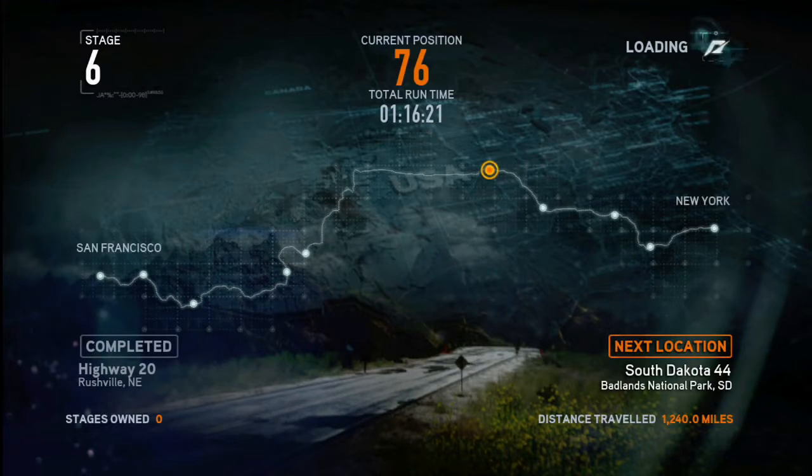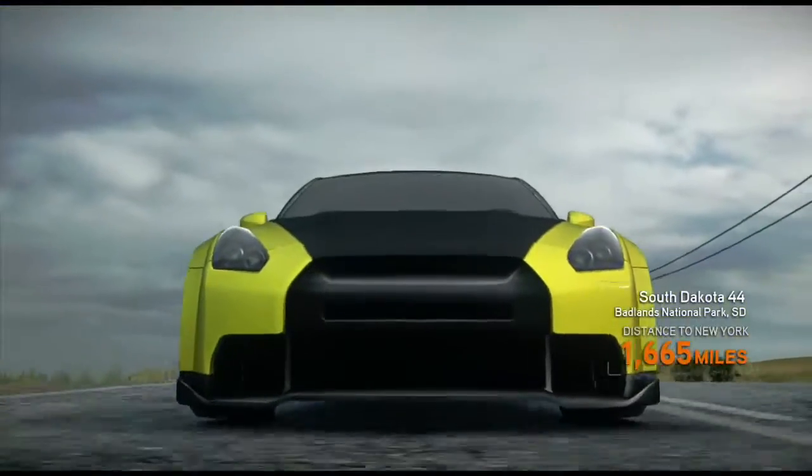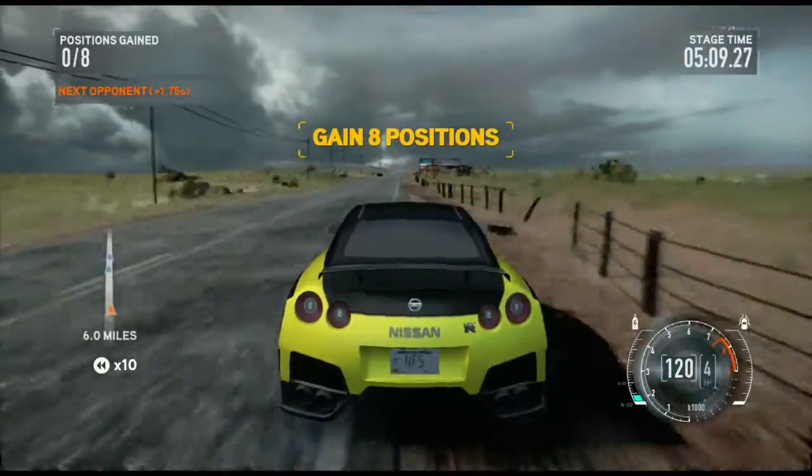South Dakota 44, Badlands National Park. The game sort of says you should change every single time the scenery changes. So if it's cities, you go for a sports one. If it's highways, you go for muscle. And then if it's anything else, you should probably go for something like this, exotic.